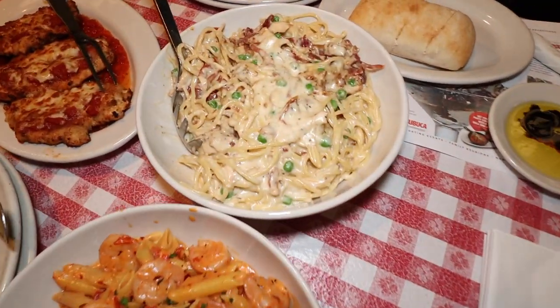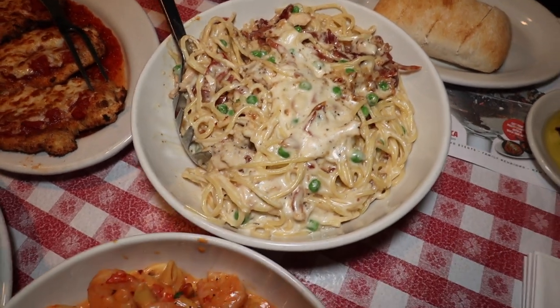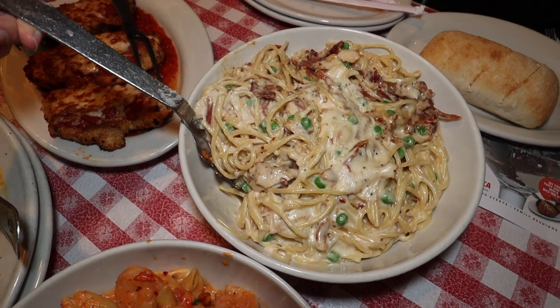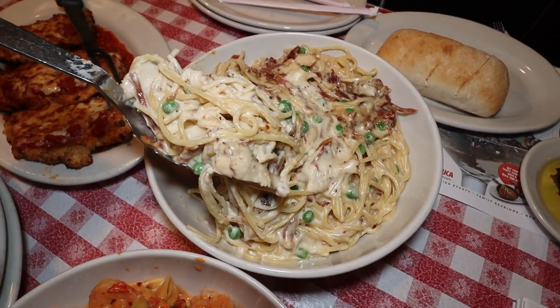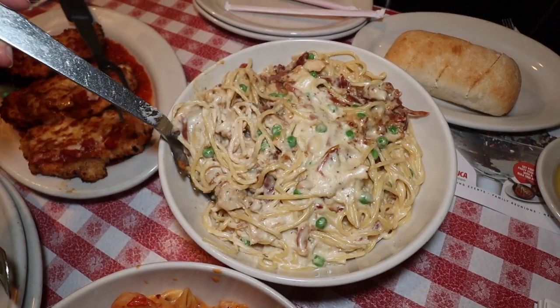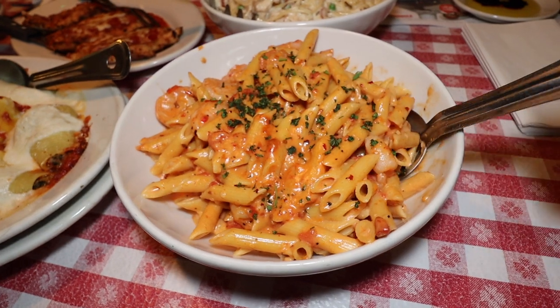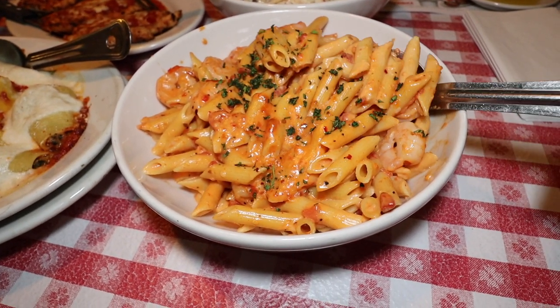So let's start off with this first dish here. This is the chicken carbonara and wow, it looks so fabulous. There's big chunks of bacon in here. This chicken looks nice and creamy. I love thick creamy pasta, so this is definitely for me. But this one is the shrimp fra Diavolo. There's garlic shrimp in here, crushed peppers, and a spicy rosa sauce.